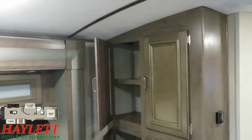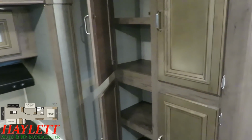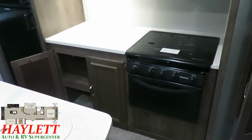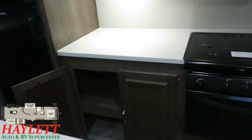That thing right there is no joke. You got a big old floor-to-ceiling pantry, and you can see how deep that is. But now, when you look on the rear slide, this is easy to miss, because you just kind of look at it, and if the cabinet doors are closed, it just looks flat. You don't really realize how much is under there. But they didn't waste anything.